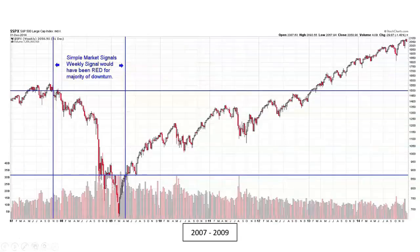Now, let's go to 2007 through 2009. Same thing. Clear signal to get out of the market back in 2007 at around the 1500 level. You would have been able to get back in the market, with a clear signal given right here at around 875 on the S&P 500, and you would have missed the bulk of this downturn, okay?